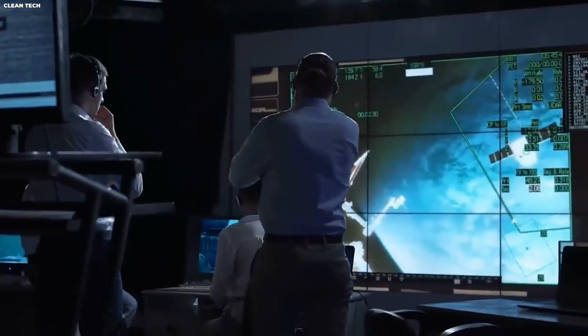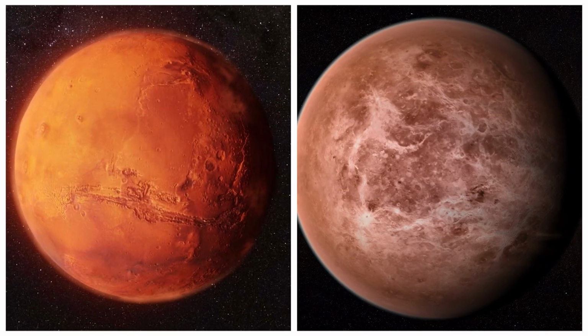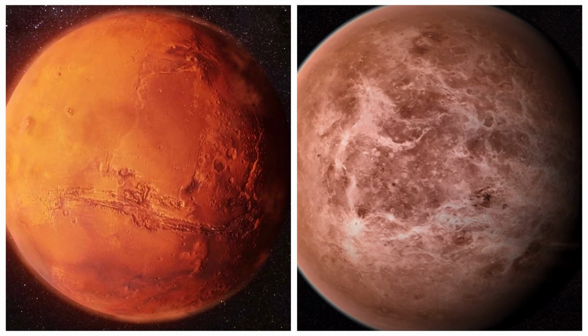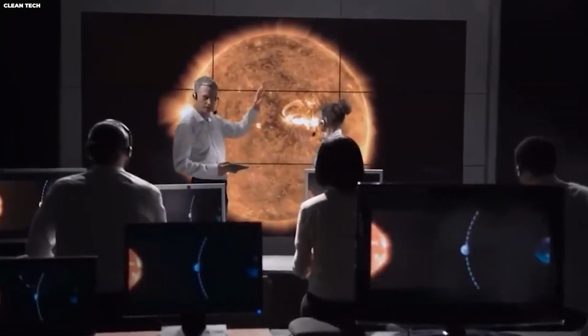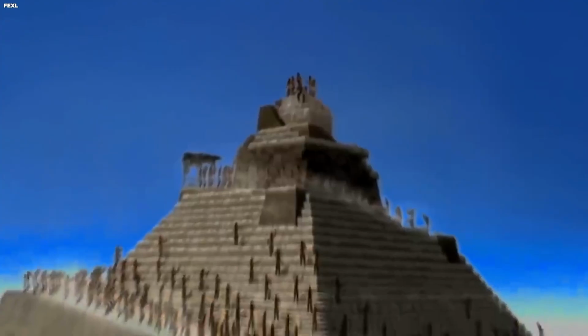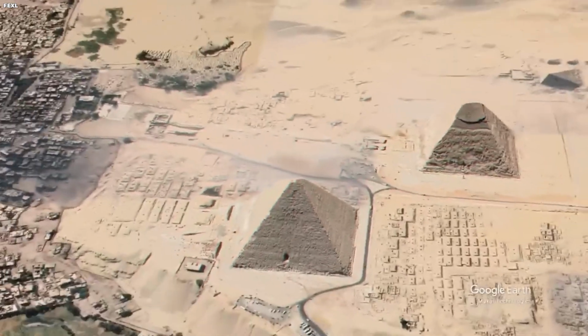For years, scientists believed that Earth was the only habitable place, as planets like Mars seemed too dry and cold, and Venus too hot. However, recent discoveries have changed that perspective, showing that life can thrive in extreme environments, and that some of our closest neighbors might be harboring life beneath their surfaces.